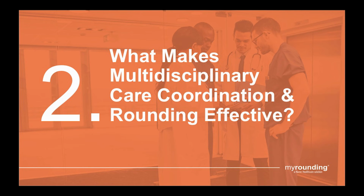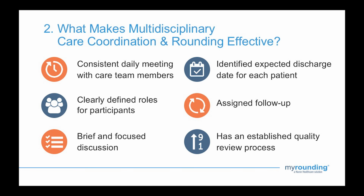Sure. You know, Steve, you mentioned that the concept's been around for decades. And you will even talk to some older physicians, for example, who will say, oh, we used to do this when I just came out of residency, 20, 30 years ago. So it's not a new concept. But the real key is, how do we make them effective? They can be in place, but they may not be very effective.